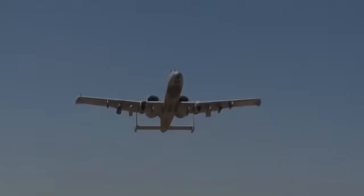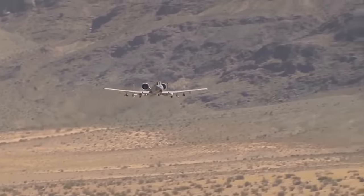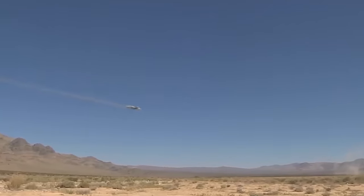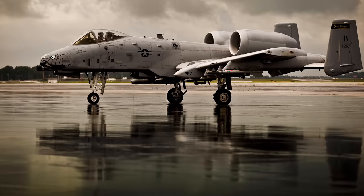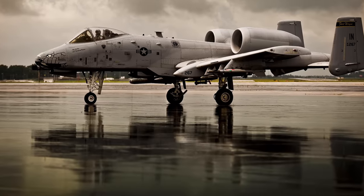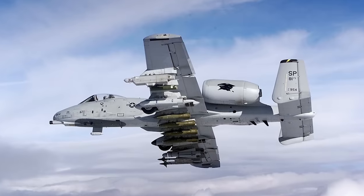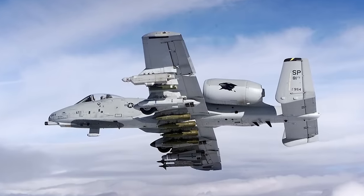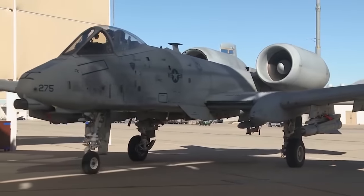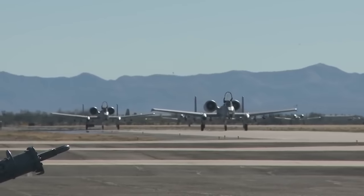It's also capable of releasing laser-guided and electro-optically guided bombs, infrared countermeasure flares, electronic countermeasure chaff, illumination flares, and jammer pods. On top of being lethal, the plane has also been designed to survive. It's battle-hardened to an exceptional degree, being able to survive direct hits from armor-piercing and high-explosive projectiles up to 23 millimeters. It has double redundant hydraulic flight systems and a mechanical system as backup if hydraulics are lost.